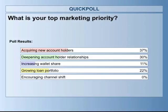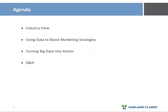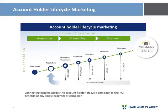And here are the results of our quick impromptu survey. A little over a third of you said your focus for 2017 is to acquire new account holders. An almost equal percent said you want to deepen those account holder relationships. 11% said you want to grow or increase wallet share. 22% of you are focused on growing the asset side of your balance sheet. And we didn't see anybody, interestingly enough, who had a focus on encouraging channel shift. So everybody, thank you very much for quickly responding to our impromptu poll.